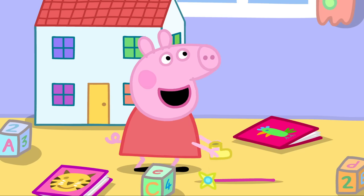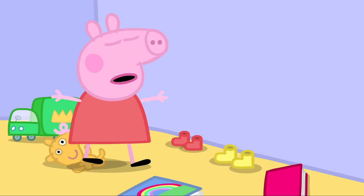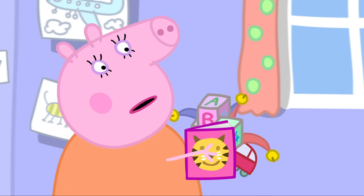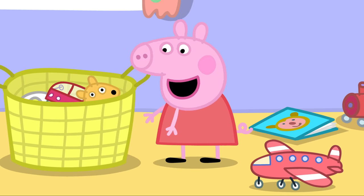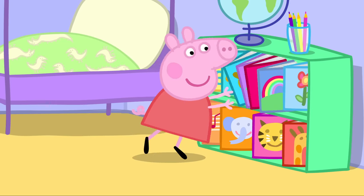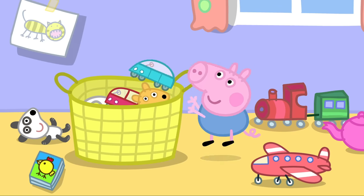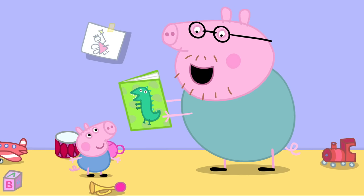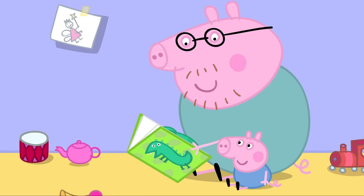We're winning! No, you're not. There. Oh, what's this? Teddy, I've been looking for you. Quick, Peppa, put Teddy in your toy basket. There. Now these books. Lovely. What do we have here? Dinosaur. That's right. It's a dinosaur book. It's George's pop-up dinosaur book.